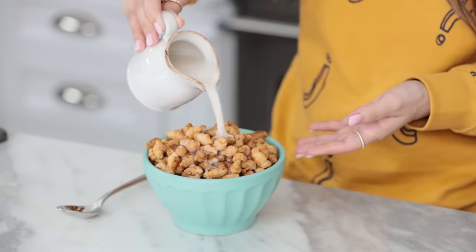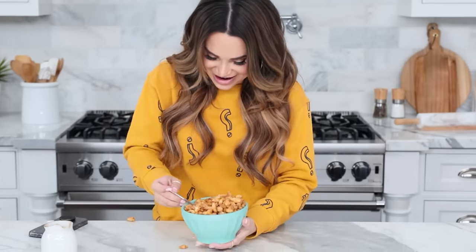Oh, they're so flaky and buttery. Oh my goodness, I love it. Just by themselves, they're really good. But here we go. I have a really big bowl of cereal. This, oh my gosh. Maybe I put too many in here. No such thing. Oh my gosh, stop. I'm trying to get some milk, wait. Okay.